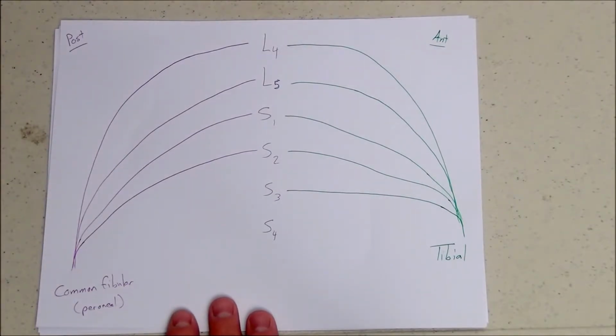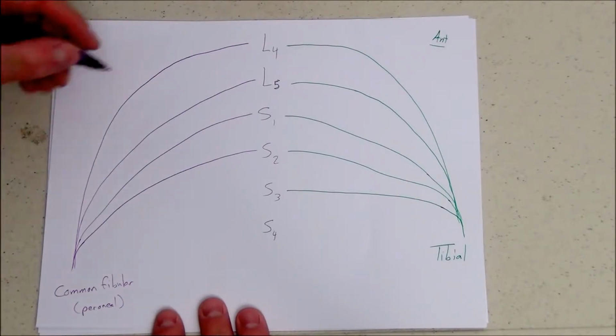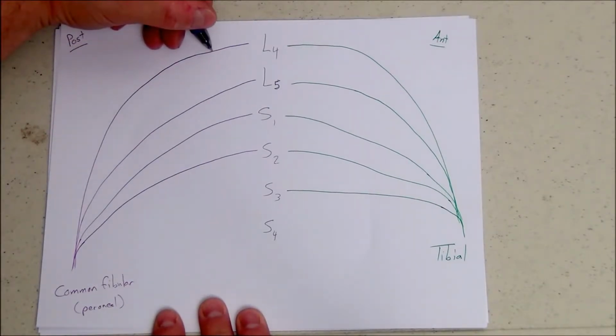Here's where it gets fun. We've got to add in the superior gluteal, the inferior gluteal, the nerve to the piriformis, the nerve to the quadratus femoris, the nerve to the obturator internus, and the pudendal nerve, and last but not least, the posterior cutaneous nerve of the thigh, and keep track of where they're all going. Here's the easy way to do it. We break things into 2s and 3s.